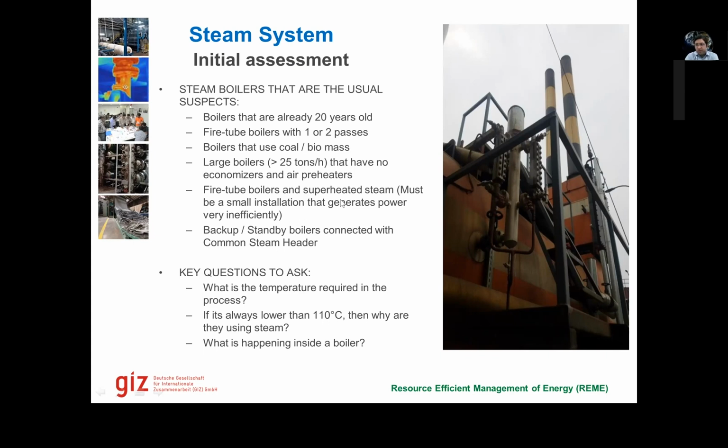Is it a single pass boiler? Is it a multi-pass boiler? How is the heat exchange taking place? If it is a solid fuel, what is the size of solid fuel? Is the solid fuel already lost in the bed because it has a lot of fine grains in it, for example? Is the fuel coming out properly burnt or not? Is there any calorific value in the ash that is coming out or not? So these are the things that we also need to have a look at.